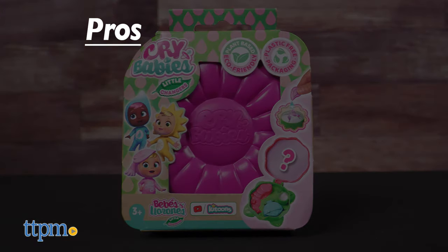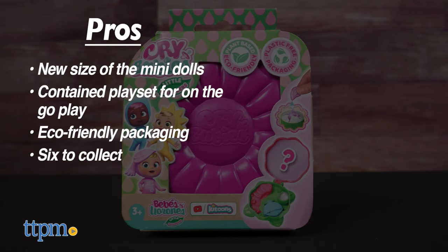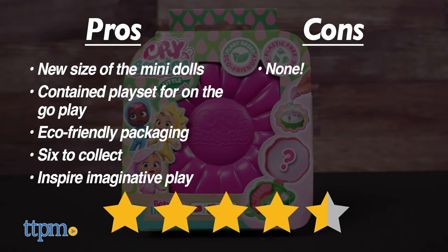The pros for the Little Changers are the new size of the mini dolls, the contained playset, perfect for on-the-go play, the eco-friendly packaging, there are 6 to collect, and they inspire imaginative play. I don't really have any cons, so I give these 4.5 stars.